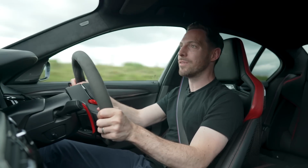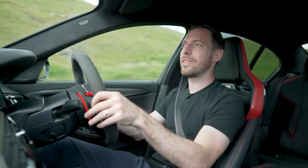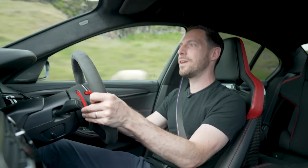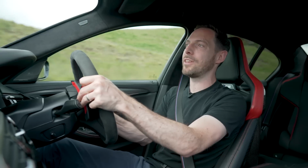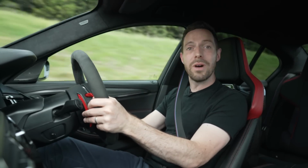It's expensive, it's pretty rare. You have to be certain that you can put up with a slightly busy ride, that you can live with these very thinly padded seats. But honestly, you really should put up with those things because the rest of the car, oh my goodness me.